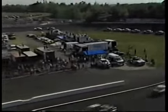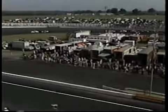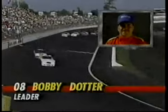I can't believe that the NASCAR officials did not stop David Green from entering the racetrack at that time. They should have made him wait and fall into the end of the field. Bobby Dotter getting some heavy pressure from Jeff Burton. A year ago, Burton pressured Chuck Bound into a bell, finished second in this race.